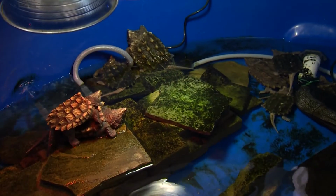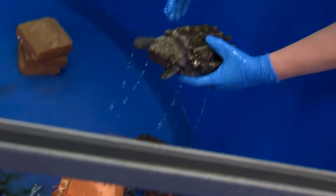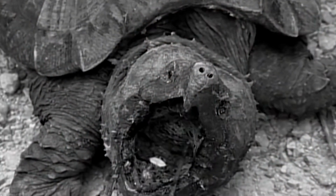Alligator snapping turtles feast on fish, and yet the threat to their existence is blamed on the appetites of humans. Turtle soup was a favorite dish, and up until the 60s, a large portion of the population would go out and set limb lines to catch turtles to make their turtle stew. So alligator snapping turtles were really just overhunted.